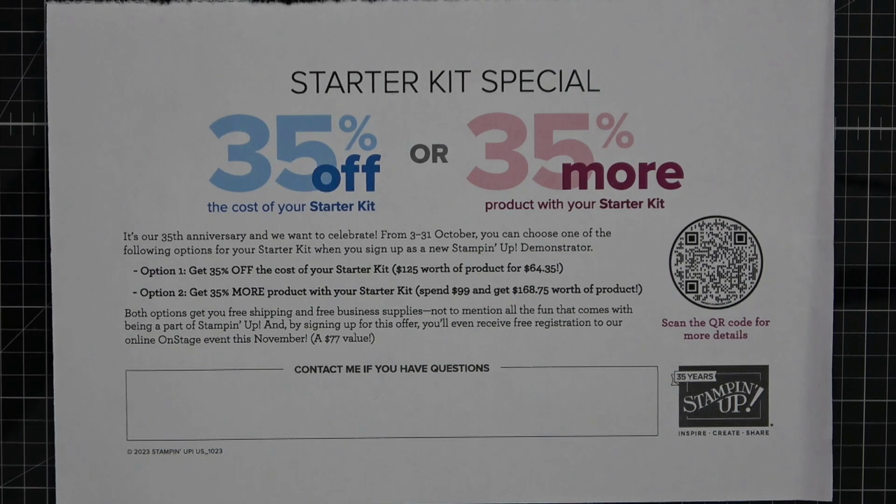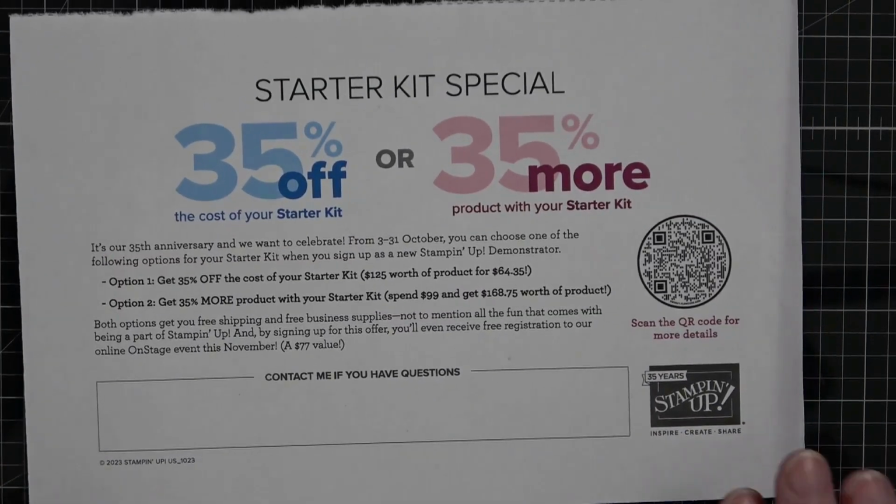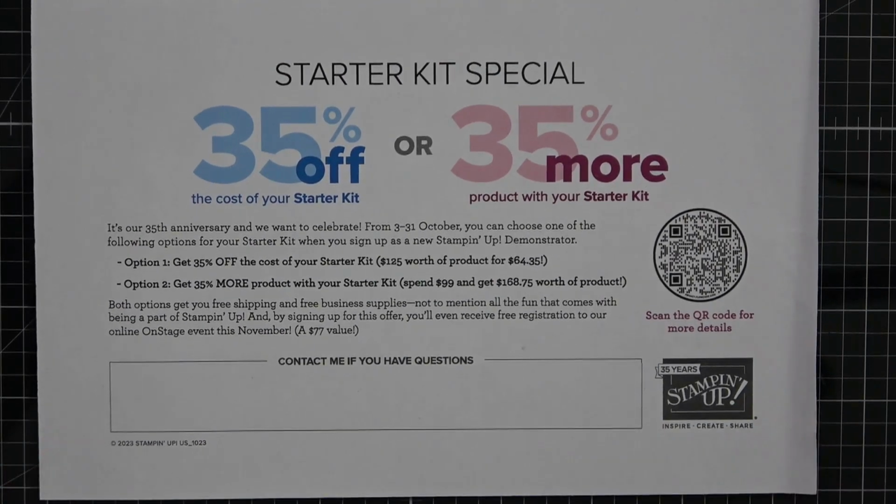If you've had your eyes on some things in the new catalog, like I said, even in the annual catalog or on the online exclusives, this is a great time to build your kit. If you are interested in this, reach out to me today, because today is absolutely the last day. This ran from October 3rd through October 31st. If you miss out on doing this today, this is, I guess, the most that they've ever offered in a starter kit.